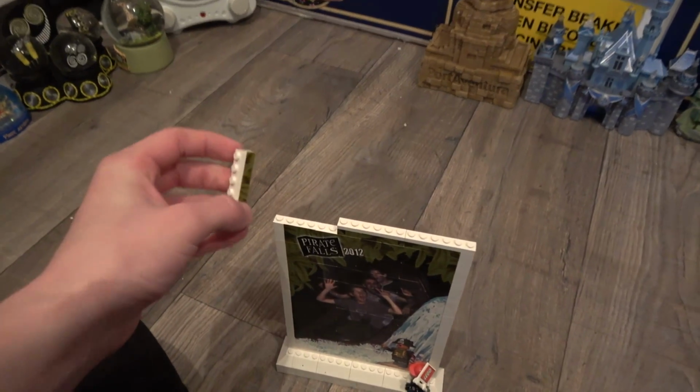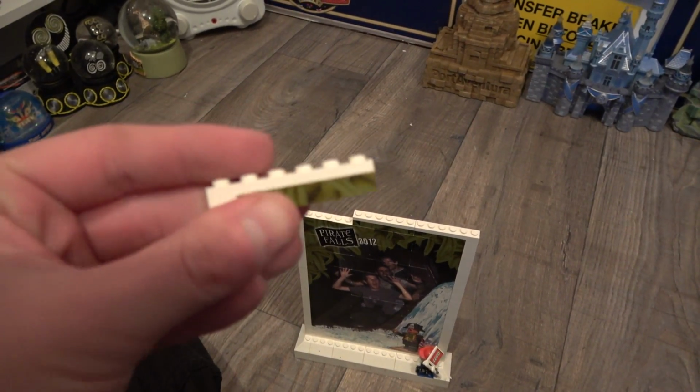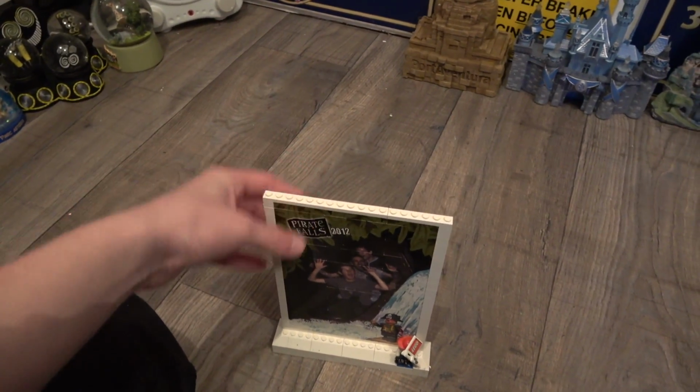It was a cringe moment, that was, wasn't it? But there you go, you can see it's actually printed onto the Lego brick itself, which is quite cool, isn't it? There we go, put it back on there. Don't worry, it's quite secure.